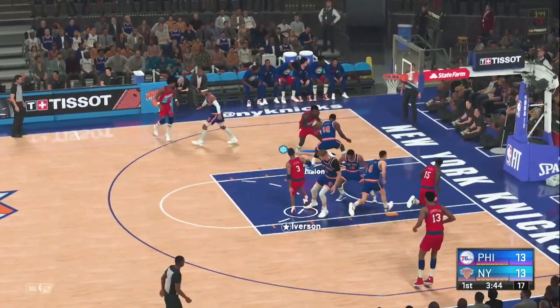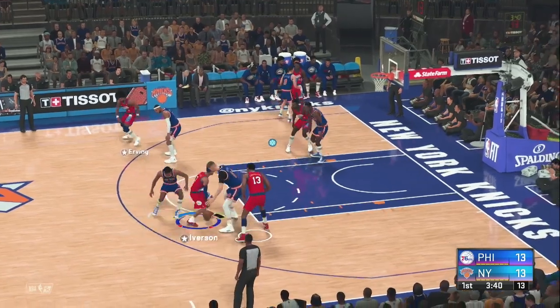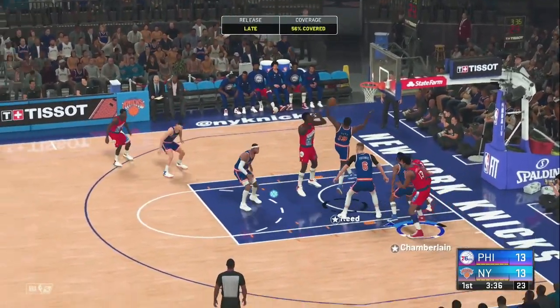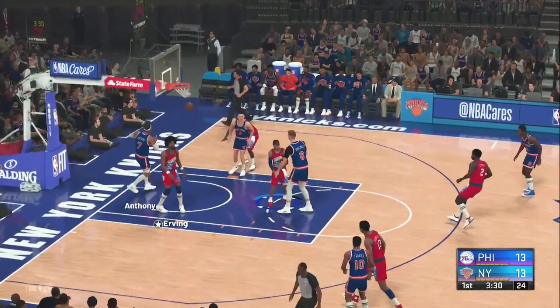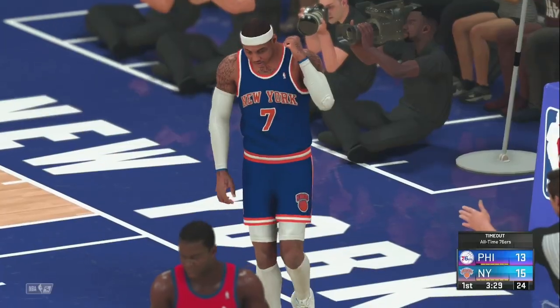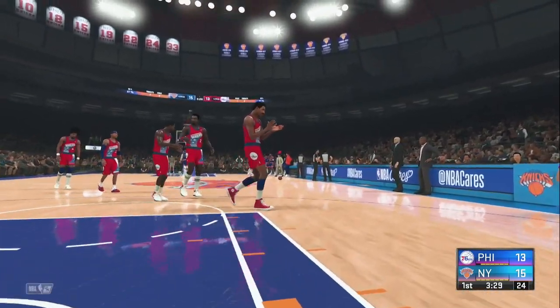Here's Iverson. Malone kicks to Irving. Philadelphia moving the ball around. Here's Chamberlain. He can't get that one. Nice D from Frazier. Now the Knicks with it. Here's Anthony. Count it. His second make in 4 attempts. Nice awareness there, finding the open man down the court on the break. And Philadelphia decides to take their first timeout right here.